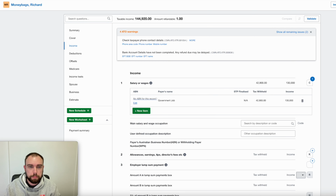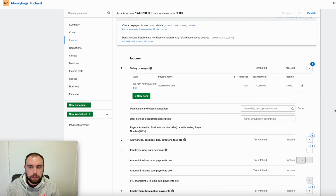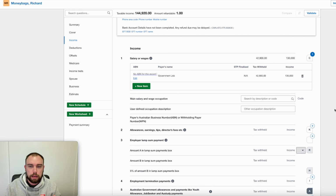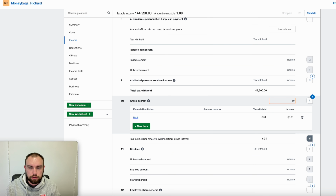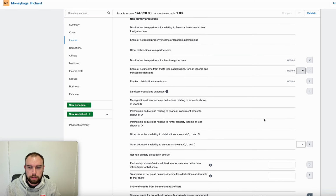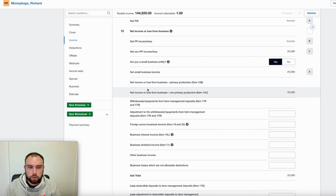So let's first look at Richard Moneybags. He has that government job, as we said, $130,000 he's earning from it, but he has $49,200 tax withheld, and that's because he's not claiming the tax-free threshold, because he's aware that he has his small business income as well. So that's something to keep in mind, that if you have multiple jobs or you're working as an employee and then you also have small business income, you don't want to double up and claim that tax-free threshold from multiple. He also has some bank interest there where he's earned $50. He has had a little bit of tax withheld there because he didn't have the documentation right with the bank, so they were withholding a little bit of tax for him. He doesn't have any other income besides the small business income.